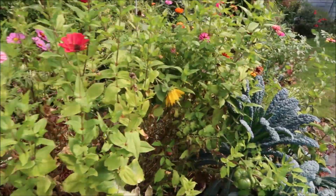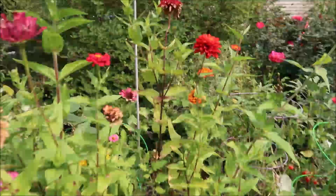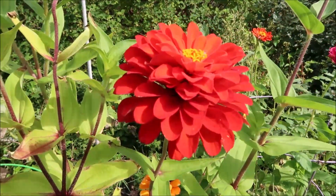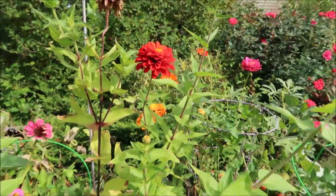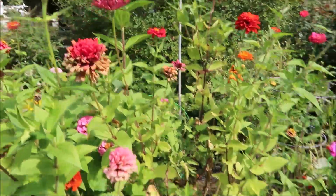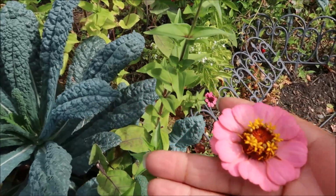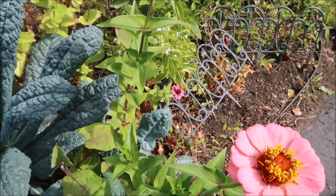Of course, my zinnias. I will definitely have zinnias in the garden. Check out these beautiful, beautiful dainty pink zinnias.